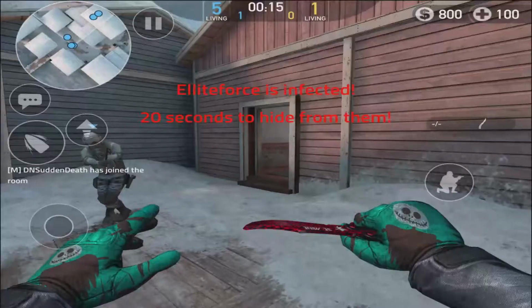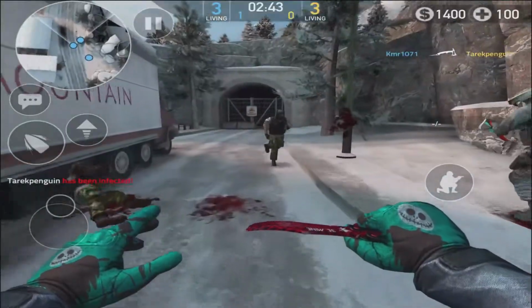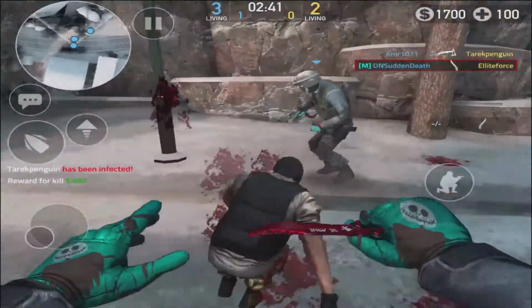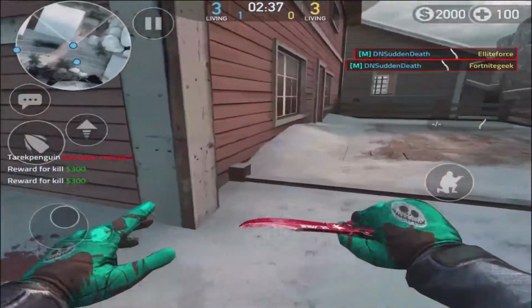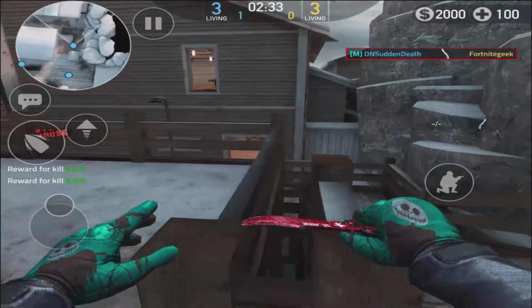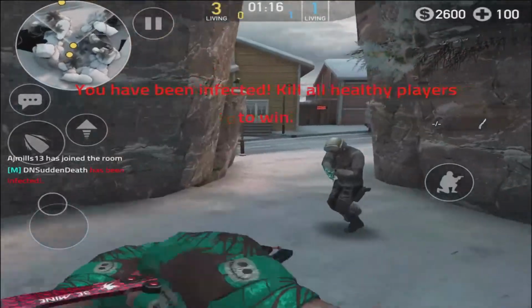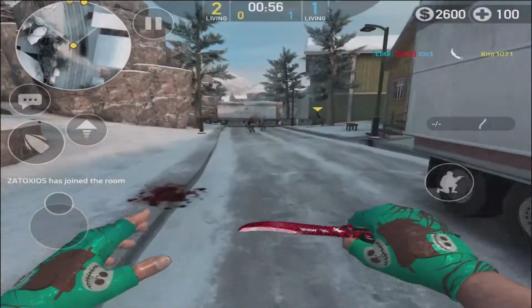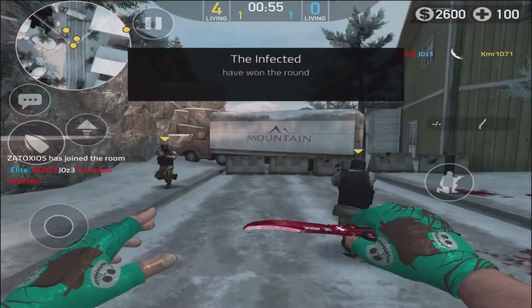Infected is really cool. There are two different teams. One team consists of one player that is infected, and the other team consists of all the healthy players. The infected player runs around trying to knife the healthy players, until he knifes one, then that player becomes infected, and so on and so forth until all the healthy players have been infected. However, there is a time limit, and if the healthy players are able to outlast the time limit, the healthy will win. It is a very difficult game mode and a lot of fun to play.